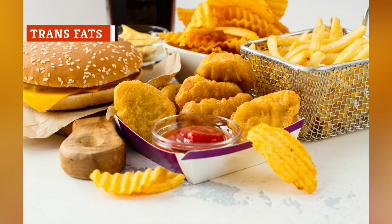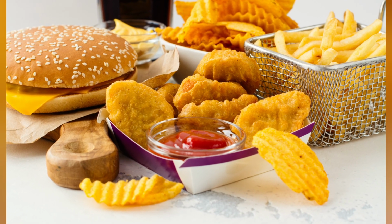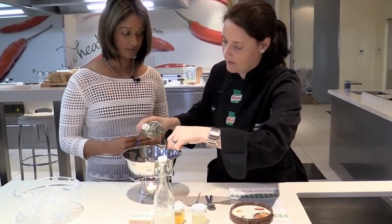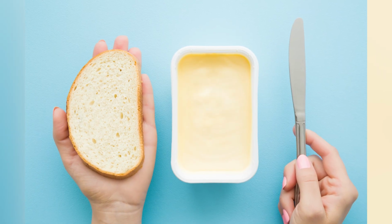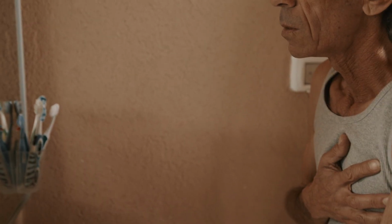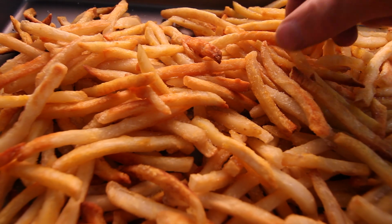Technically, the FDA has officially banned trans fats from being added to processed foods or restaurant foods. Trans fats are usually created when hydrogen is added to a liquid fat, like vegetable oil, to create fat that's solid at room temperature. However, they've been linked to negative health outcomes, like increased risk of heart disease. That said, there's a loophole.